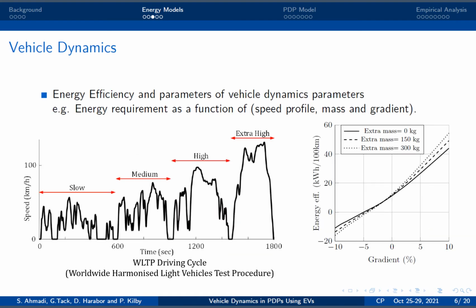In the second step, we need to train energy models. The plot on the right side shows changes in energy efficiency with different road gradients and extra mass for a sample EV. To obtain this plot, we use the Advanced Vehicle Simulator evaluated under the realistic drive cycle called WLTP, shown on the left side. We see a nonlinear relationship between energy efficiency and road gradient. In addition, the plot shows that increasing vehicle mass can either increase or decrease energy efficiency depending on the gradient.